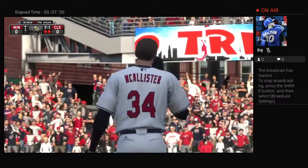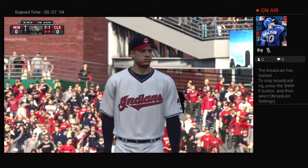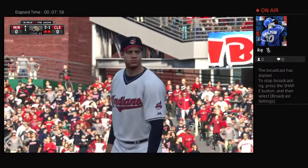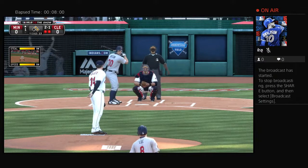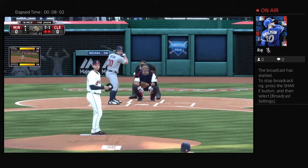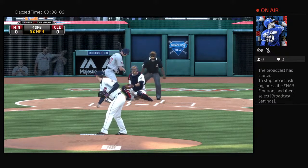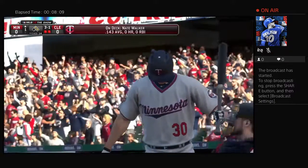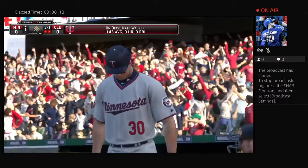Well, he's having some problems here with location. He's got 2 on already here in the first, and that last pitch right down the middle. 2 men are on with 2 men out. Just off the inside part of the plate, it's 3-1. A 2-out hit here would be nice, but a 2-out walk wouldn't be the worst thing in the world either.